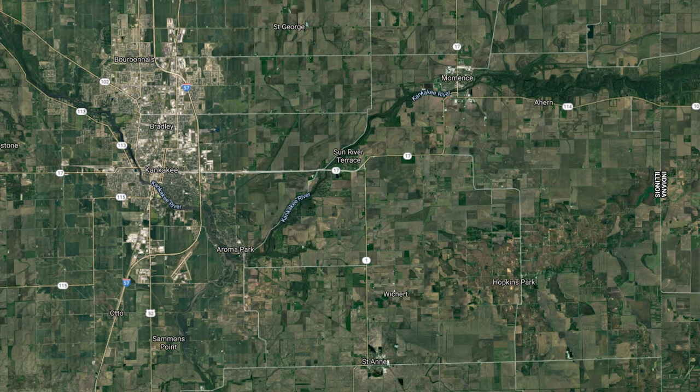Hopkins Park is a part of Pembroke Township, and when doing research on this community, I've seen it referred to as both Hopkins Park and Pembroke Township. It is in Kankakee County, Illinois. Even though not many people live here, it's one of the poorest communities in the U.S.